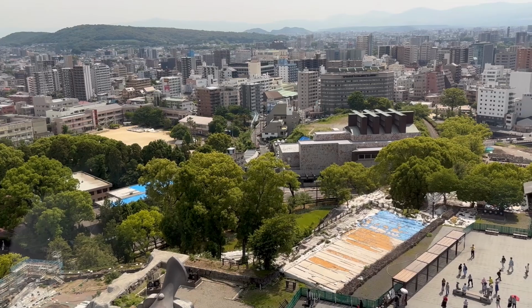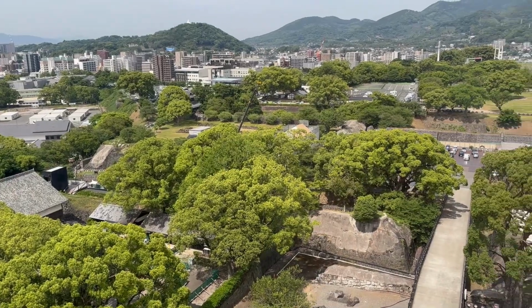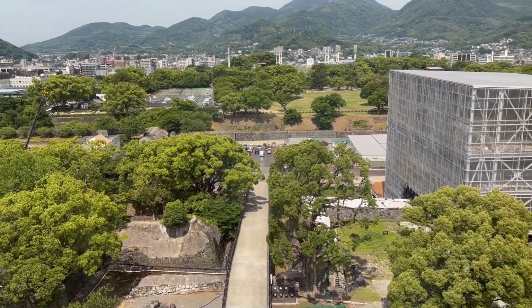This was the view from the top of the castle, and honestly it was really gratifying to see the city from this high up.